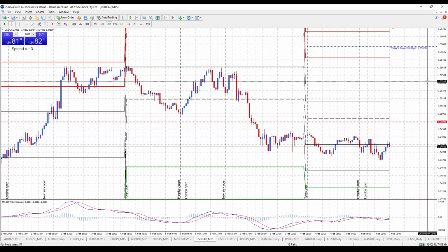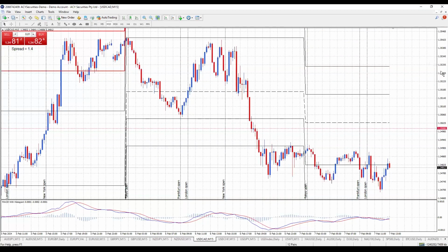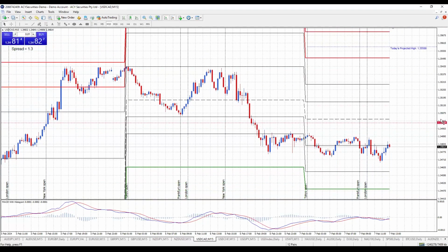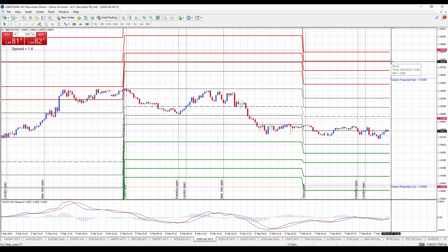Okay, so I'm going to squash this chart in. So it's a 15-minute pivot chart on the US dollar CAD. So if I squash this in, we'll see all the pivots there. So you'll notice here, you've got red pivots, bending, full day, bending for a new day. Okay, they're deemed as your intraday trading resistance levels.